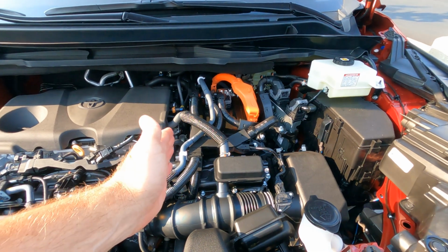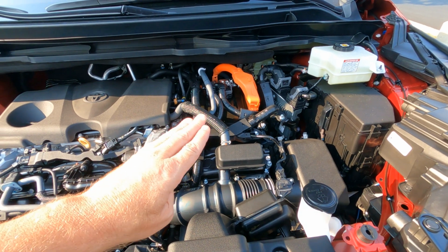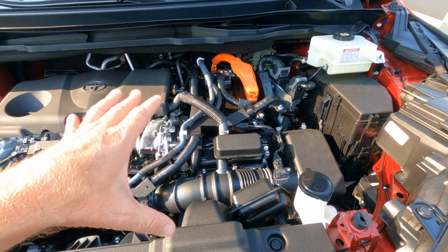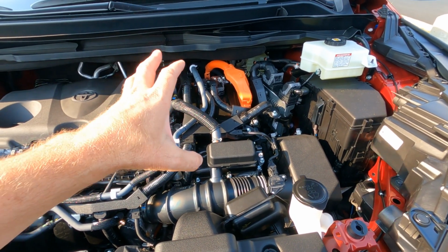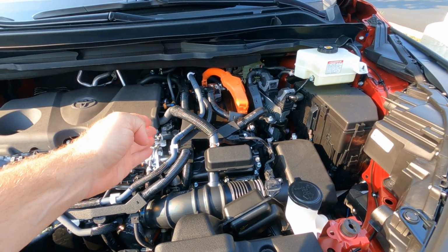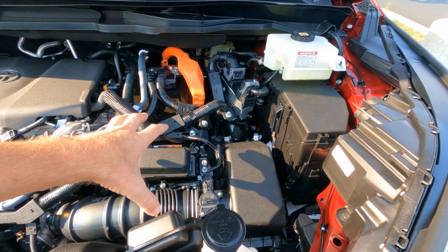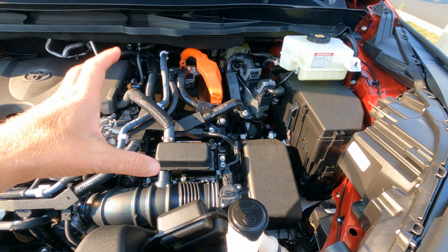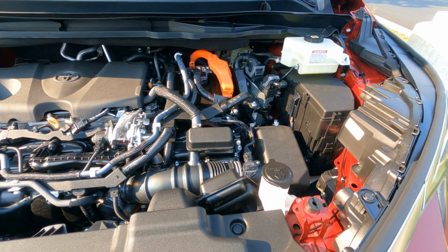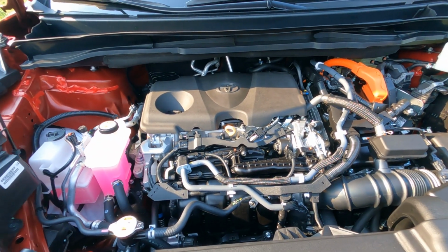So on the right-hand side is where we have all of our hybrid componentry. Now the battery is actually under the front seats, but all the motors for the front are up here. And so the hybrid system has a really great warranty on it. That's going to be 8 years, 100,000 on all the mechanicals of the hybrid system. The hybrid battery, that has a 10-year, 150,000 mile warranty on it. So Toyota's been doing this for a long time, and they're really confident in the quality, and that's why they provide such an amazing warranty.